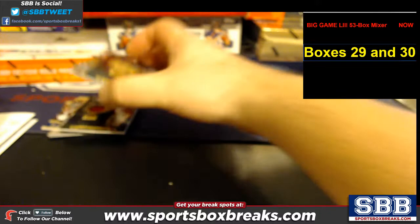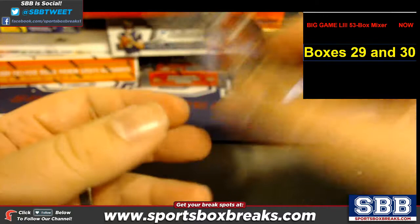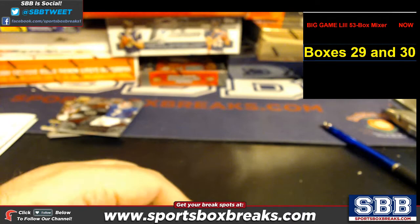All right. How about a Colin Kaepernick relic for the 49ers, Bill M. Oh, numbering on that is the /299, Bill.